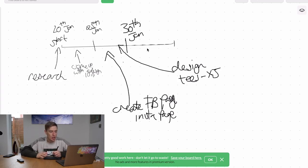Right, once you've designed your t-shirt, you then want to go and actually create it in whatever platform you're using. So whether it's Printly, Teespring, there's Frog Shirt, there's a whole bunch of them, okay?